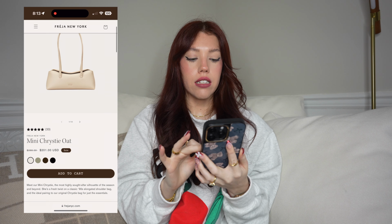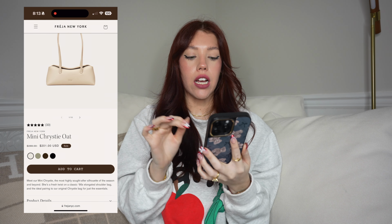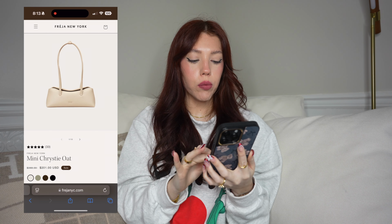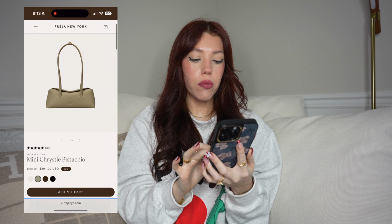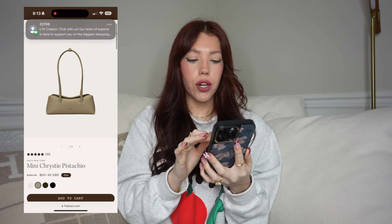It is the Mini Christie, that is the name of the bag, and they have this color in oat, which I was going to get. I was going to get the more beigey color one. And then I also looked at the pistachio one, which is so cute as well. Love that kind of olivey green color.